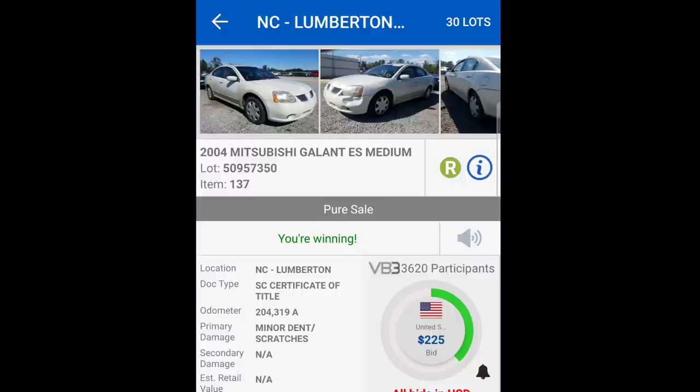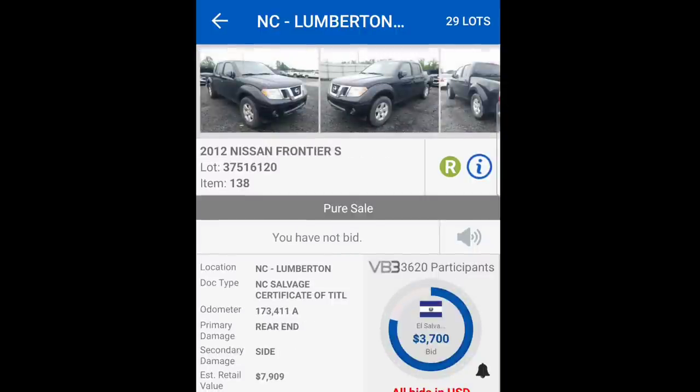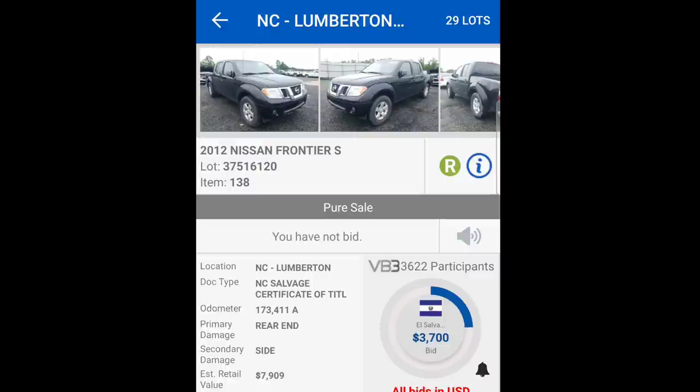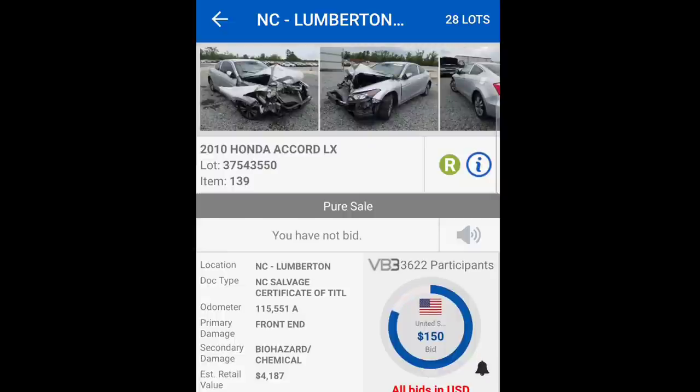Are we going to get it? Are we going to win it? Yes! Woo! Yeah, we won the Gallant. Woo! Yo. Finally won one that wasn't overpriced, man. Holy crap. About time. That's a run and drive? Are you kidding me?